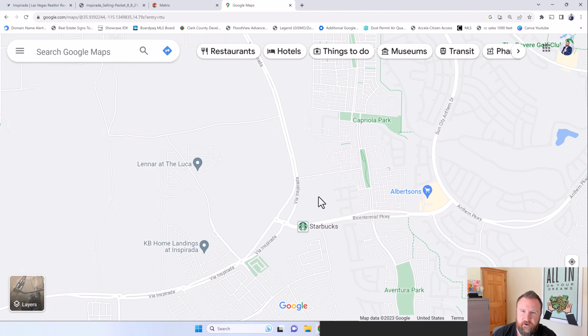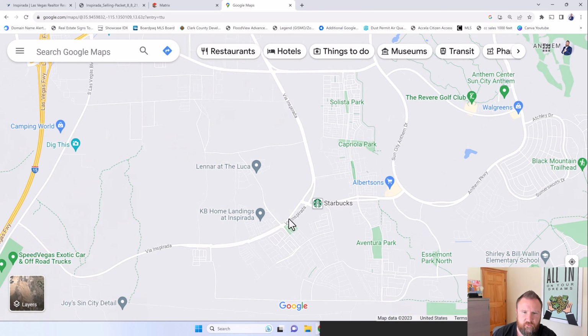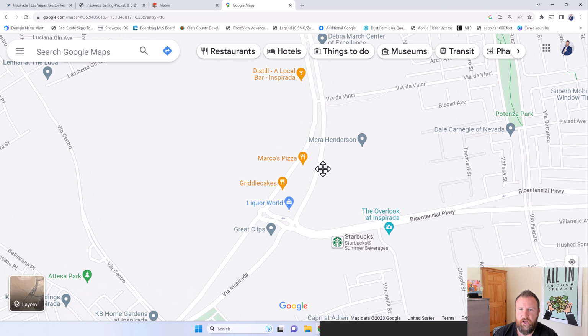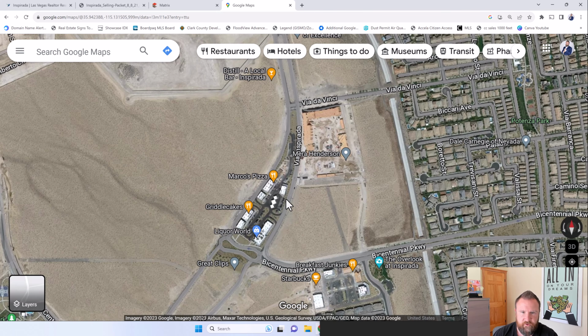So you're right there. If you're looking at Inspirada, again, right through this map area is all Inspirada. Inspirada is one of the best places I could think of for raising a family. So if you are a family-focused house shopper, that may be a great spot for you as well.